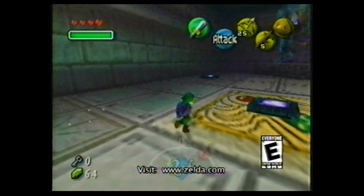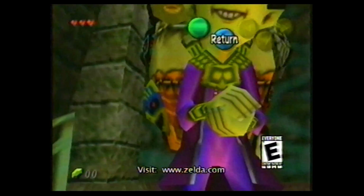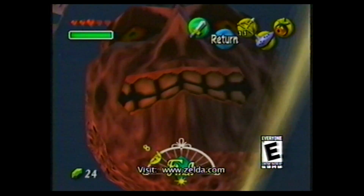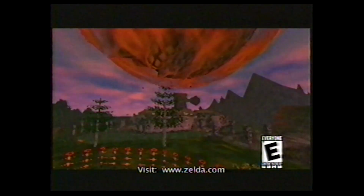You got 72 hours to save the Earth. Link has to unravel the mystery of Majora's Mask within 72 hours, or else the moon will crash into the Earth. And if you can't solve the mystery within 72 hours, game over. There's 24 different masks in this game.